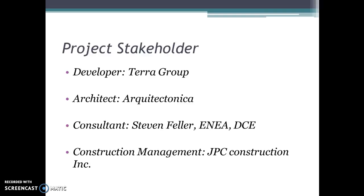Okay, the project stakeholders. First, I'll make a general introduction for the developer, which is Terry Brook. As you know, Terry Brook started a business in South Florida in 2010, and they do a lot of different kinds of projects. They do high-rise residential, commercial, and mixed-use projects, and they really pay attention to the detail and the quality of community life.